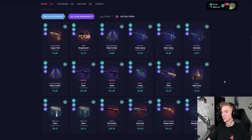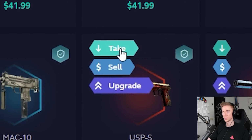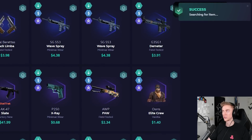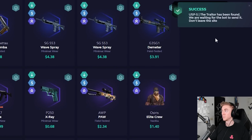So we have our skins right here in our inventory. I want this USPS traitor. So we're gonna put take, and then a little searching comes up. Success, the USPS traitor has been found. We are waiting for the bot to send it.